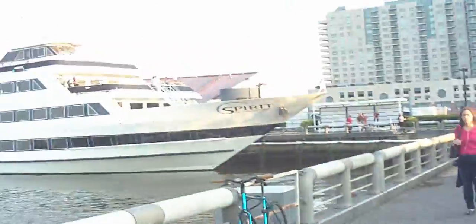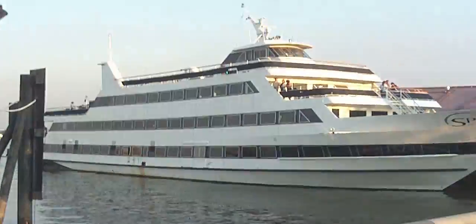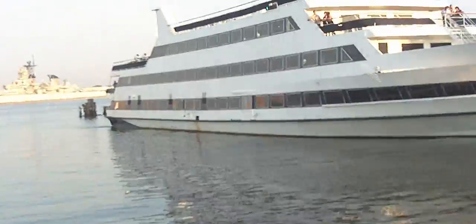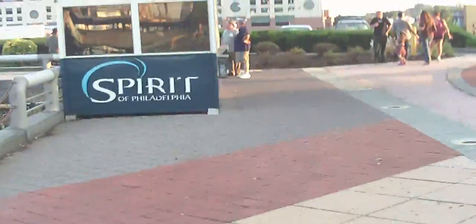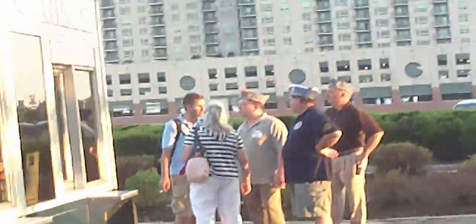One last thing to show. This ship is called the Spirit of Philadelphia. It has a sister ship called the Spirit of New York. I have been on the Spirit of New York, but I have not been on the Spirit of Philadelphia. Old war veteran. Another war veteran. More war veterans. Spirit of Philadelphia. More war veterans.